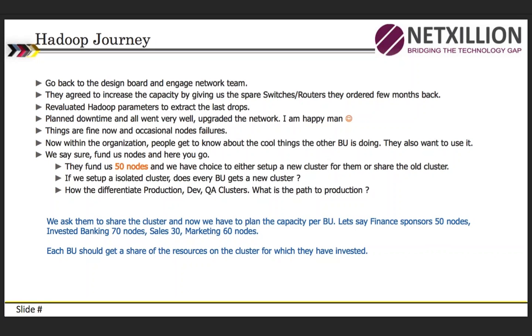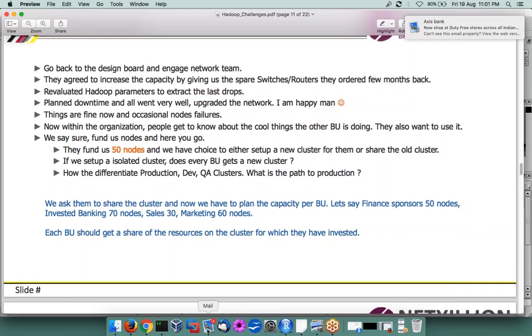Let's say marketing will have some budget, finance will have some budget, R&D will have some budget, right? So a technology department will have some budget. Initially, the cluster which I set up was more of a POC. I set that up from a technology perspective as an innovation project, right? To show, okay, we are with the latest technologies and we are using Hadoop.